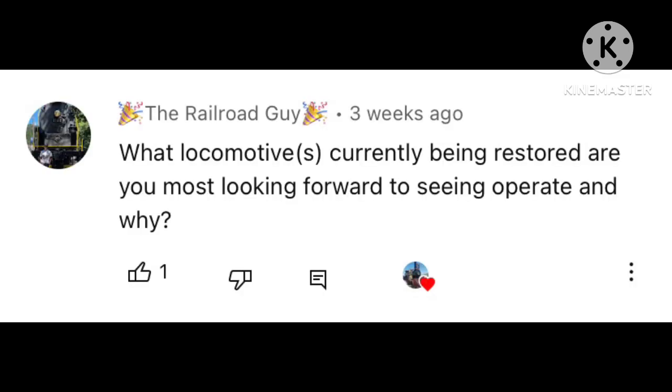What locomotives currently being restored are you most looking forward to seeing operate, and why? My top 5 would have to be the Pennsylvania Railroad K4 1361, just because it is definitely a symbol of Altoona and railroading in Pennsylvania. The Union Pacific Challenger 3985 and 5511, just because they were massive machines, even with 5511 being a 2-10-2 with its young valve gear.